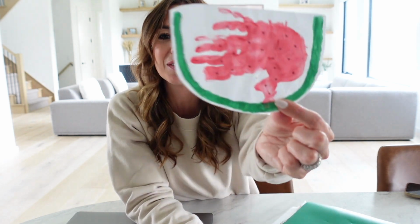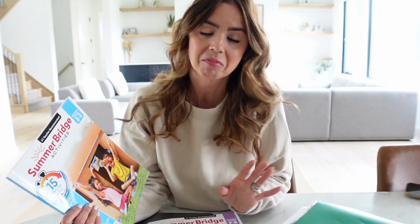And then Sawyer has some of her work that came home, like tracing her name and some of her different artwork. And with that being said, I did buy them these summer bridge activity books, which I've seen over the years, some of my friends include them in their teachers' gifts. So I'm like, they must be pretty good.